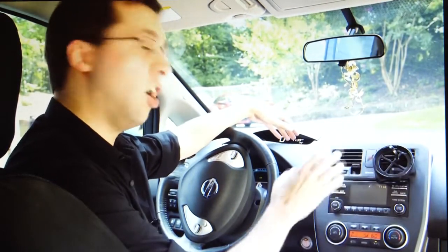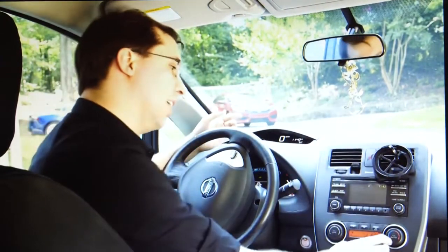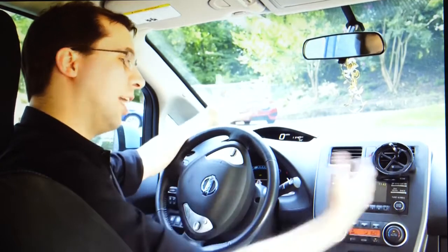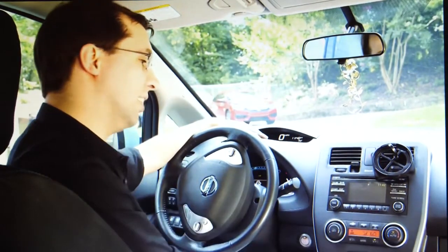So for example, it has an automatic mode where it tries to adjust the air temperature and the fan speed to bring the temperature of the car to the temperature that I want. So I press auto. Now it's going to change the fan speed and change the air temperature if I didn't already have it at the lowest to try and get the car cooler faster. The problem is if I want to turn auto off, I don't actually know how to do it. Pressing auto doesn't actually turn it off.